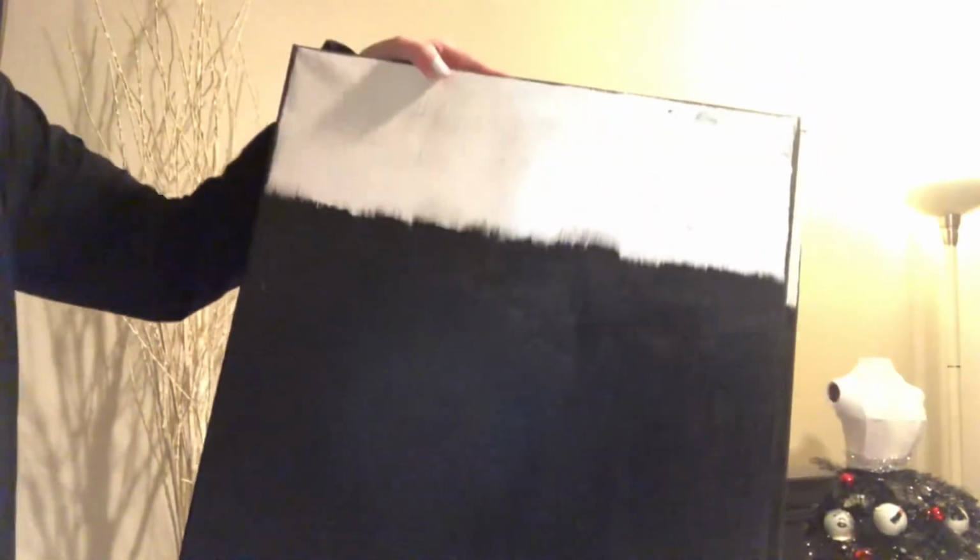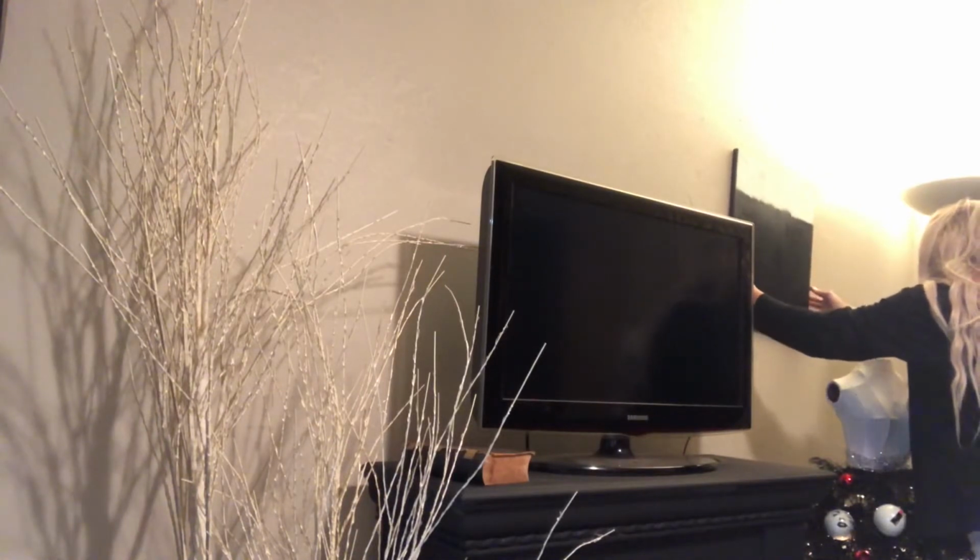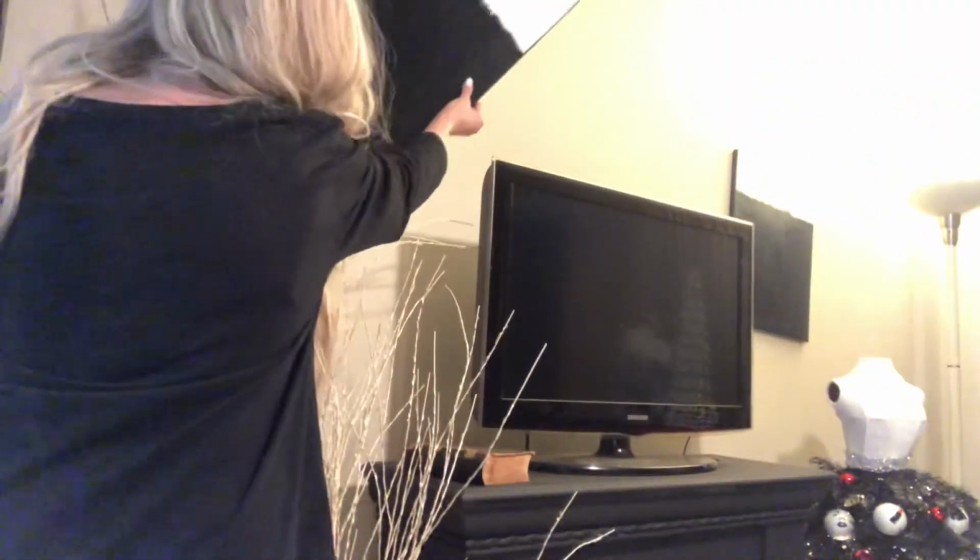I decided that I needed to put some artwork on the wall, so I just picked up some canvas from Five Below and I just threw some paint on there. It's kind of a copycat from something I saw on Google, and I thought it was super sharp, and it really does balance out the whole entire room.